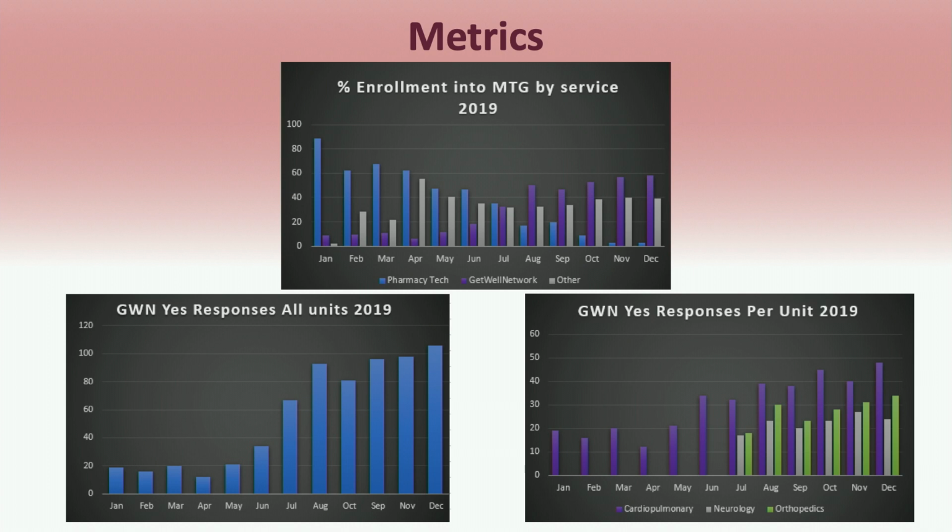As you can see, at the beginning of 2019, it was almost exclusively the Meds to Go pharmacy technician who was enrolling the patient. That means they're going room to room, asking the patient if they want to enroll, giving them information about the program. As the year continues, we start seeing more gray, because that's when we started implementing the pre-admission and the med history tech to help us. But the blue is really going down, especially towards the middle of the year when we made these changes, and the purple is really going up.